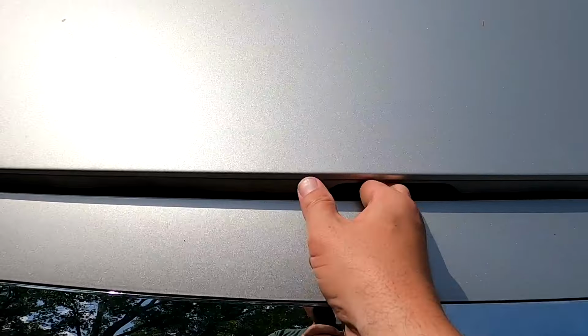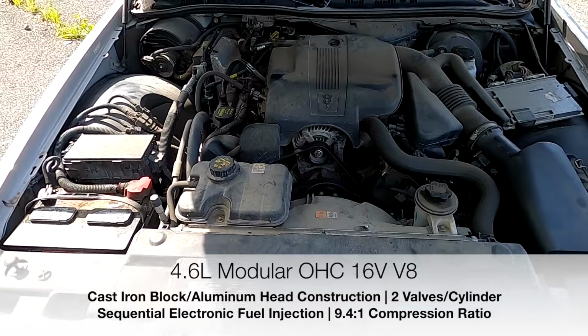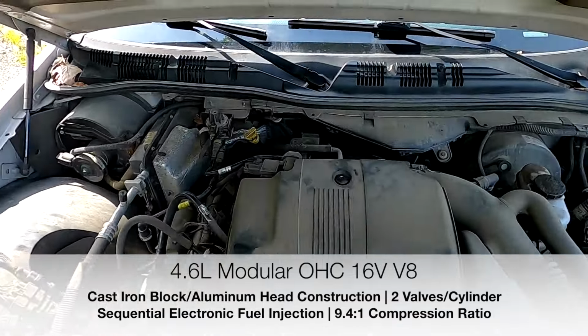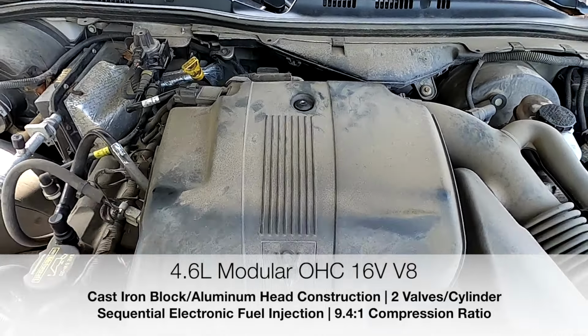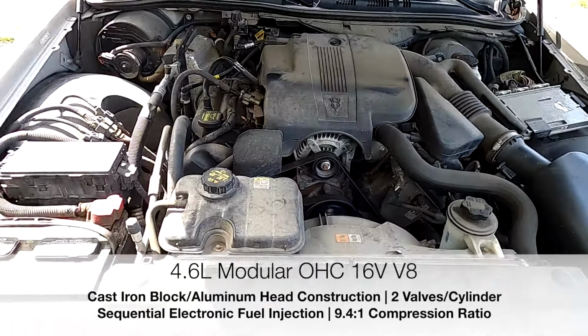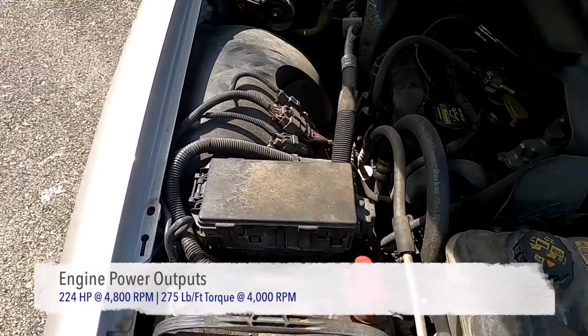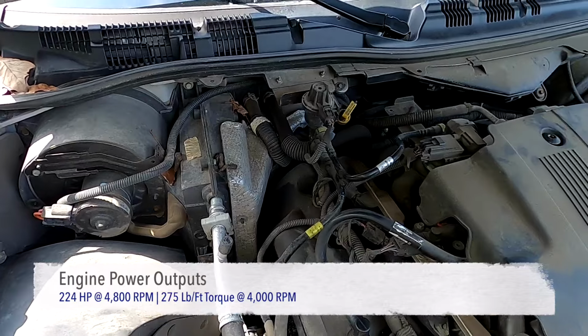Power comes not from the famed Windsor 5-liter V8 engine that was used to power these cars, but rather the newer modular 4.6-liter overhead cam 16-valve V8 engine. This 281 cubic inch cast iron block, aluminum head engine features coil-on-plug ignition, electronic sequential fuel injection, and a 9.4 to 1 compression ratio. This engine creates 221 horsepower at 4,750 RPM and 265 pound-feet of torque at 4,000 RPM.